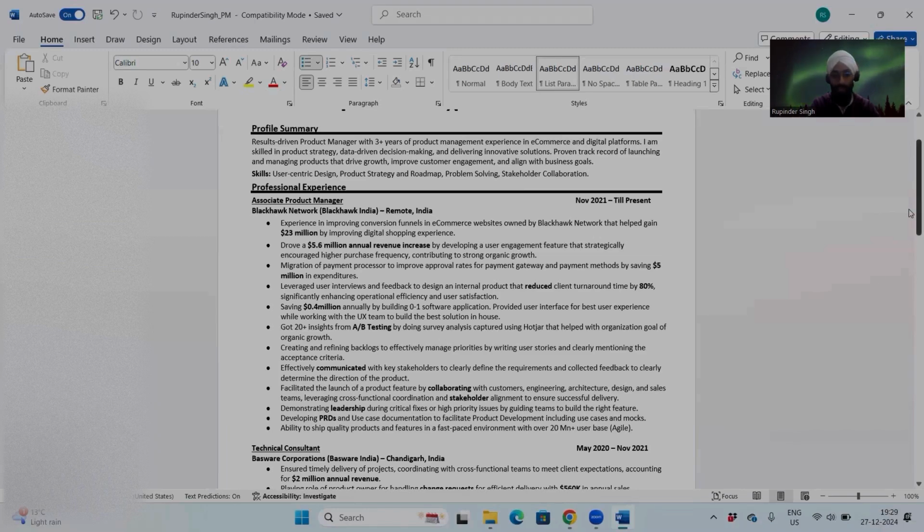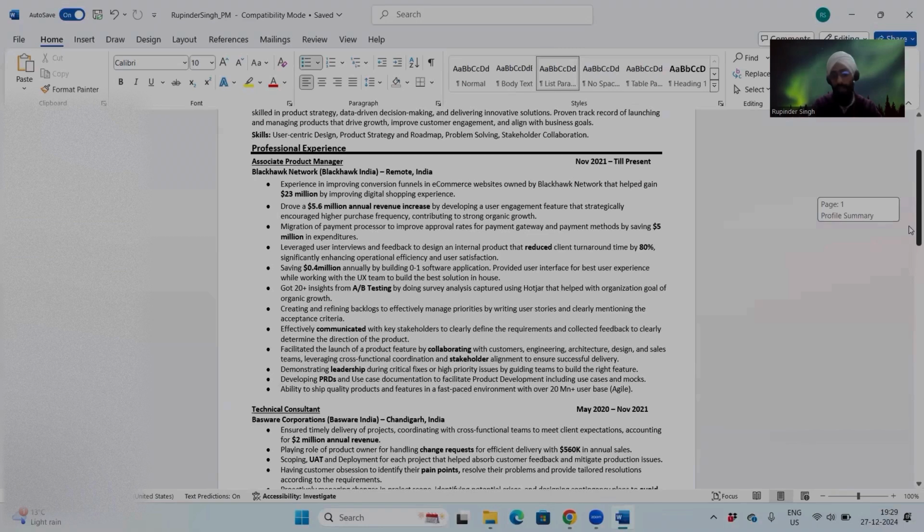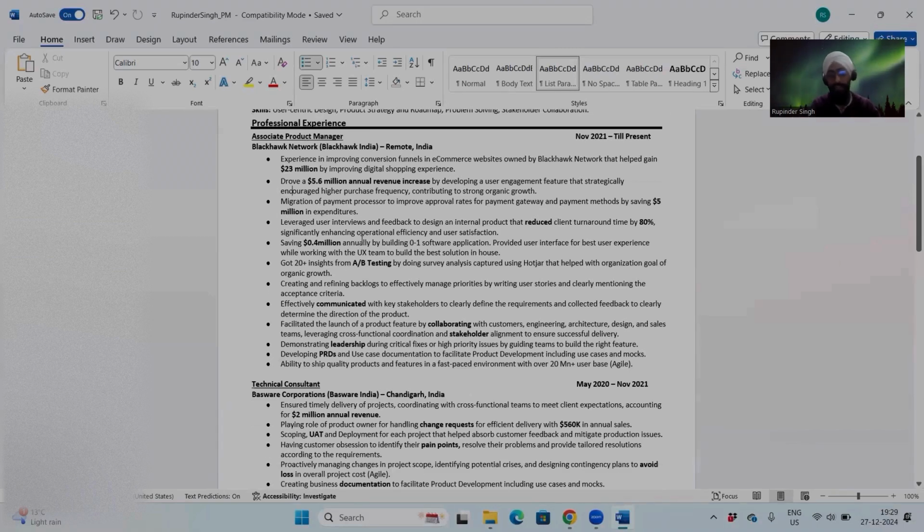So I'll skip this part because I've already done a lot of iterations on this one and this is really good. There can be certain instances where I cannot quantify what I've done. For example, I was trying to update the backlog, so I cannot quantify how much it has helped because it is a part of the process.